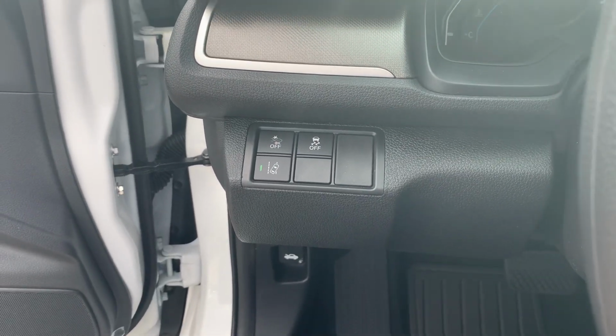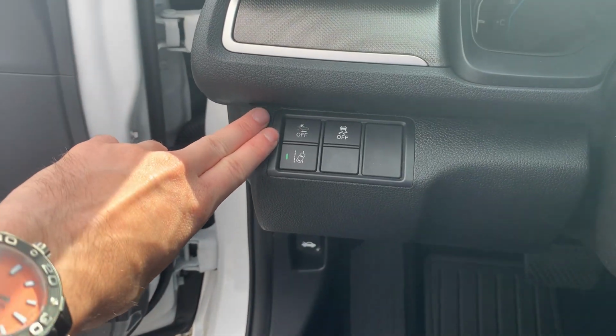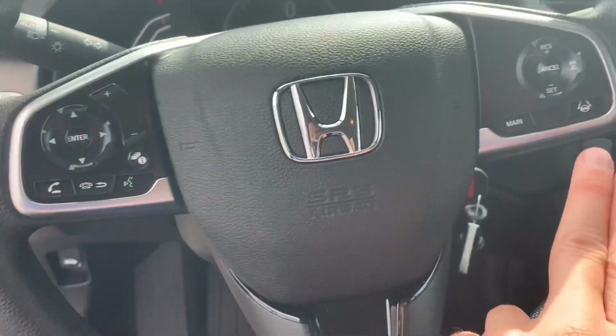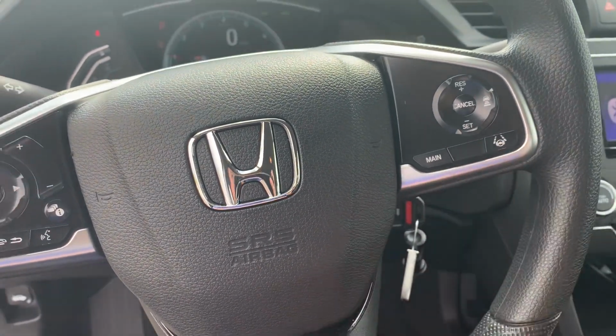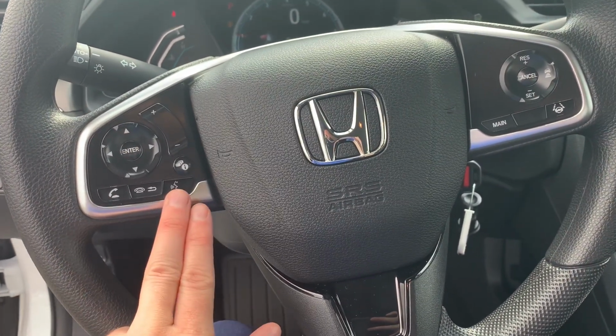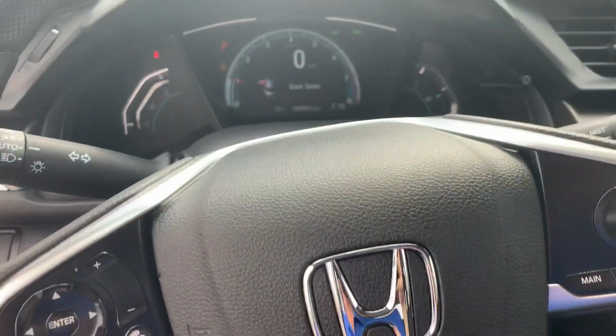This vehicle does come with the Honda Sensing Suite, which includes the collision mitigating braking system, road departure mitigation, adaptive cruise control, lane keep assist. You'll also have steering wheel controls to be able to answer your phone calls, control your music volume, and cycle through various sources.